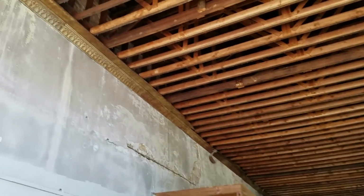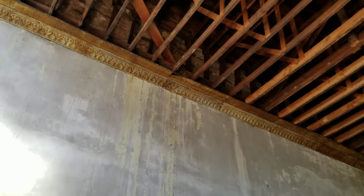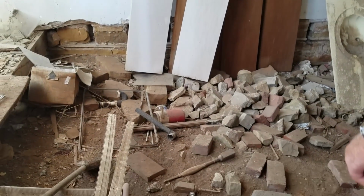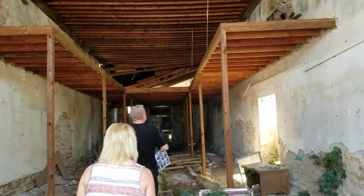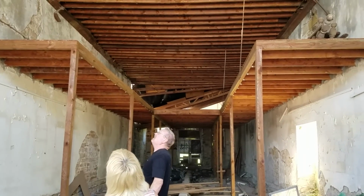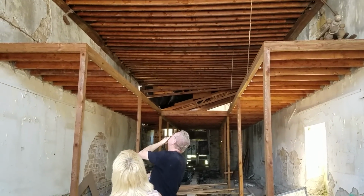This would have had the old tin ceilings in there, which you can see is all gone. And of course, no floors in here either anymore. Well, there's a little bit of flooring right there. Oh yeah, you can see the damage in the back. Actually, until that collapsed, the wood up there was still in pretty good shape.